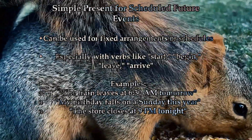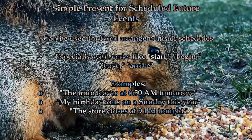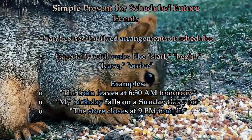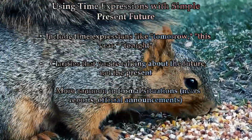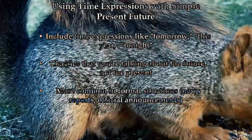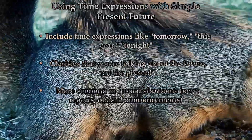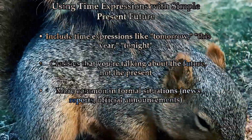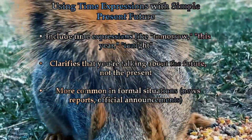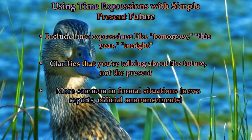For example, you might say, the train leaves at 6:30 a.m. tomorrow. My birthday falls on a Sunday this year. The store closes at 9 p.m. tonight. When using the simple present for future events, it's important to include a time expression like tomorrow, this year, or tonight, to make it clear that you're talking about the future and not the present. This form is more common in formal situations, like news reports or official announcements.